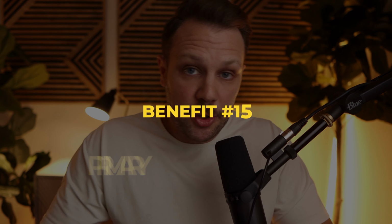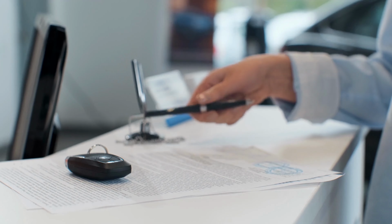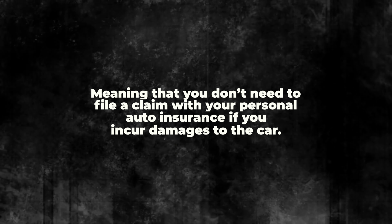Number 15 is you can utilize their primary rental car insurance. So a lot of times when you go and rent a car, they're going to ask you if you want insurance, but typically you're not going to need that coverage if you have the Chase Sapphire Preferred, because they give you that primary rental car insurance. So this just means that you don't need to file a claim with your insurance if damage happens to the car. Instead, you go through the Chase portal and they will cover this for you.